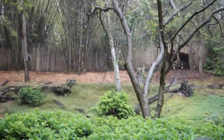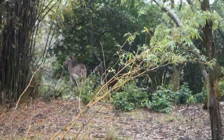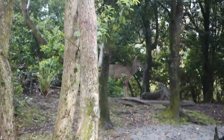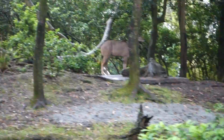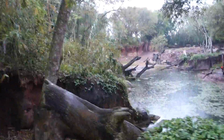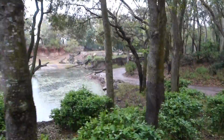And on our left up here, there are 2 greater kudus. So the greater kudus, these 2 are female because they don't have horns on their heads. The male greater kudus have the horns, the females do not. They're just a type of antelope. And the greater kudus are staying in that shade over there to hide from the rain. It looks like there is a black rhino up ahead though, all the way up there on the left.